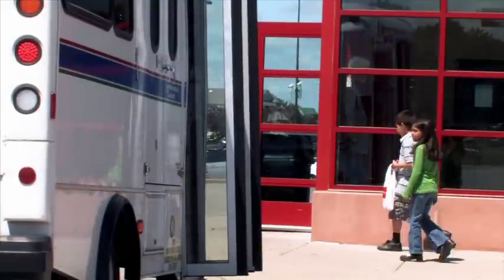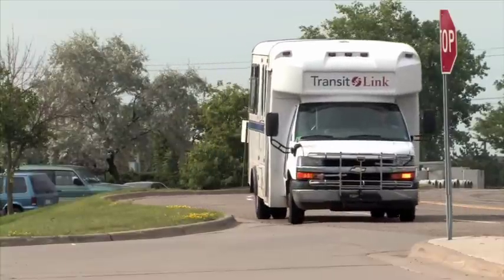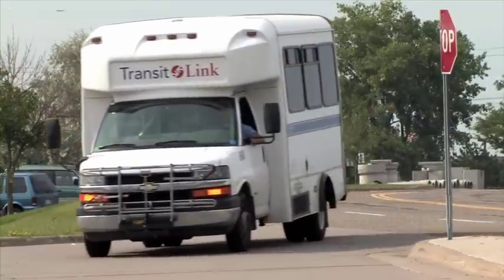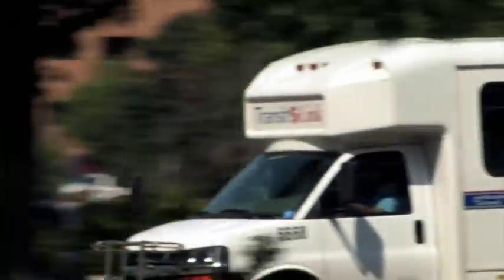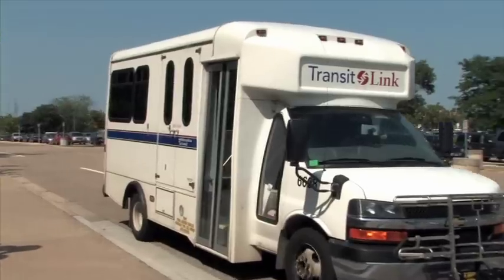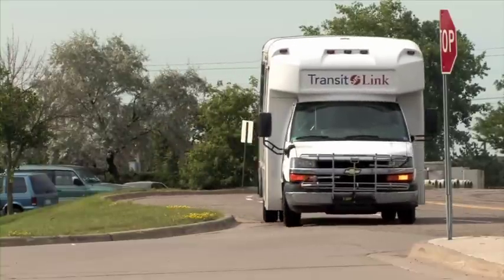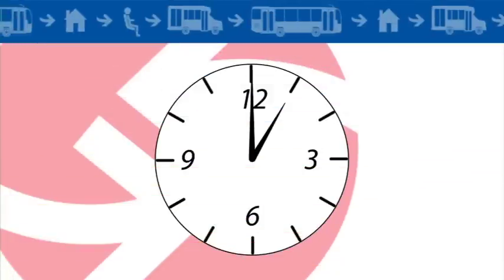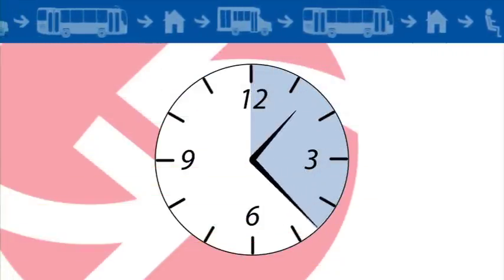If the schedule is full during the time frame you've requested, there may not be a ride available, but staff will continue looking for a spot in the schedule to accommodate your ride, and if they find one, they'll contact you. The driver will pick you up at the curb within 30 minutes of your pickup time. For example, if you're scheduled to ride at 1 p.m., the bus has until 1:30 to pick you up.